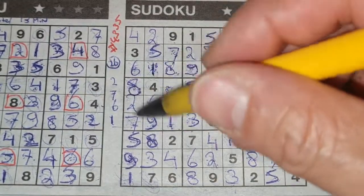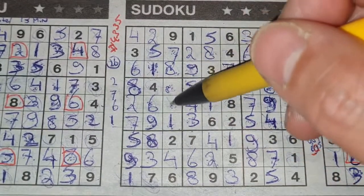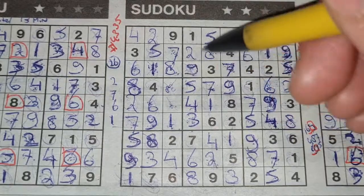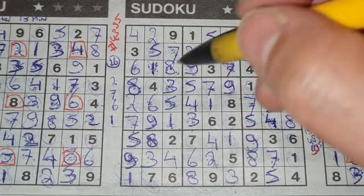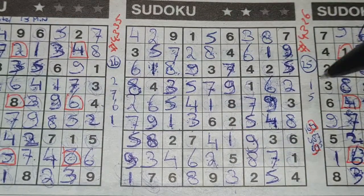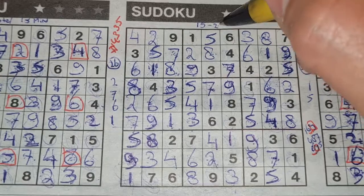Two numbers left in this big square. 3 and a 5. We have a 5 there, no 5 there. 5 should be here, and the 3 goes there, finishing in 17 minutes. Well, for 2 stars, I need 15 to 20 minutes to solve.